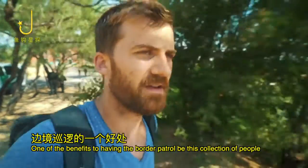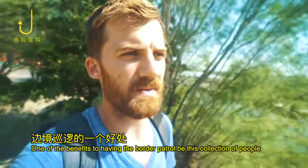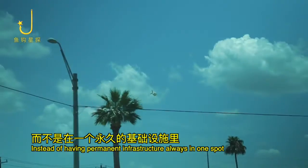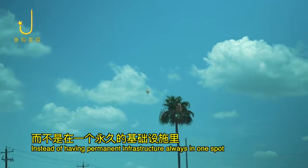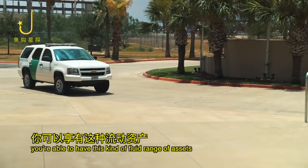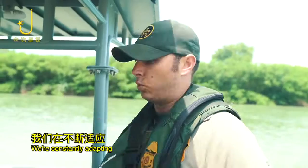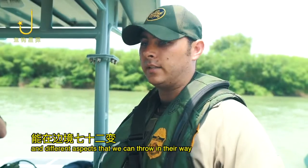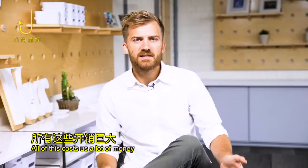One of the benefits to having the Border Patrol be this collection of people and technology is that you can move it around. Instead of having permanent infrastructure always in one spot, you're able to have this kind of fluid range of assets. We're constantly adapting, we're constantly looking at new technology and different aspects that we can throw in their way. All of this costs us a lot of money.